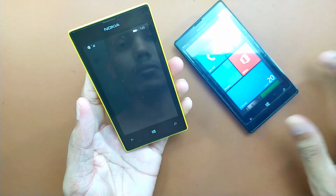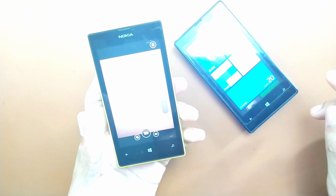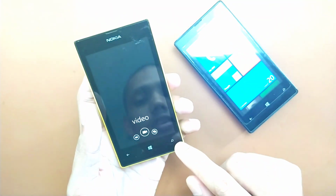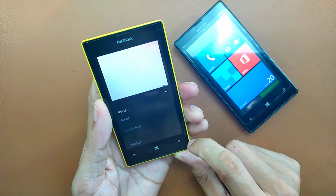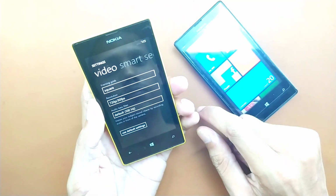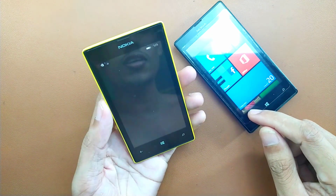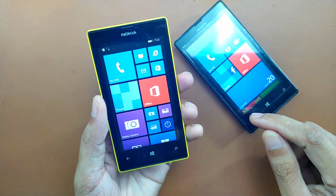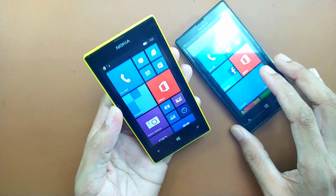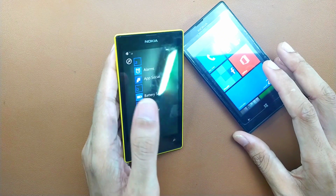Anyway, also you can shoot 720p video. If I go to the Nokia Lumia camera, let's check that too. 720p 30 fps maybe. So if I go to the camera video section, let's go to settings and yeah, so we can shoot 720p 30 fps video. And for a 2013 device, it's okay because it was a budget device, so everything works just fine, still really smooth.